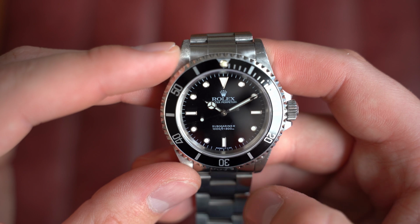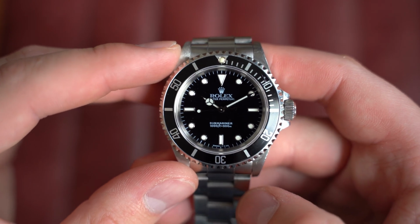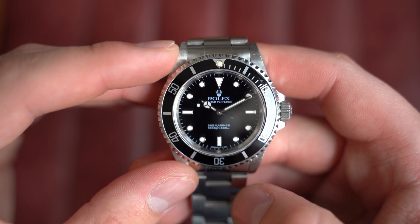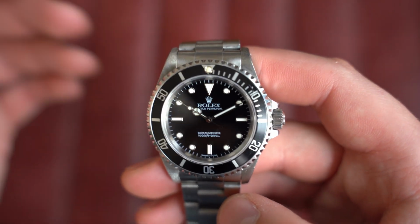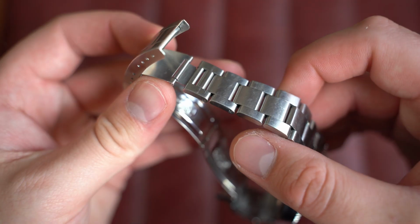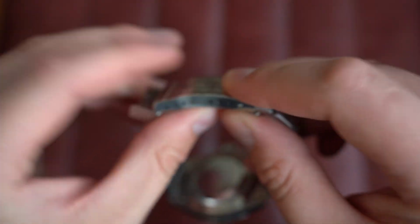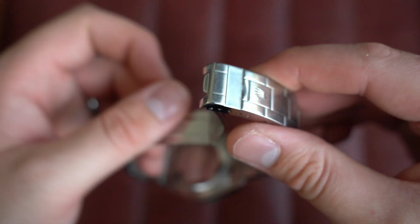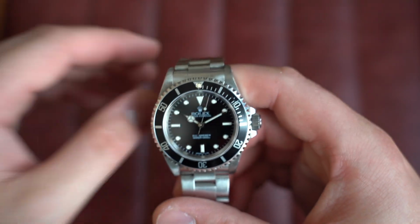Yes, that mark is going to really put some people off, but to be honest, on wrist you can't really tell it's there unless you're really looking for it or looking under a loupe, in which case obviously you will see it's there. Screw down crown, nice Rolex bracelet with the dive extension and the folding clasp with the extra security lock as you'd expect. This is a T serial.